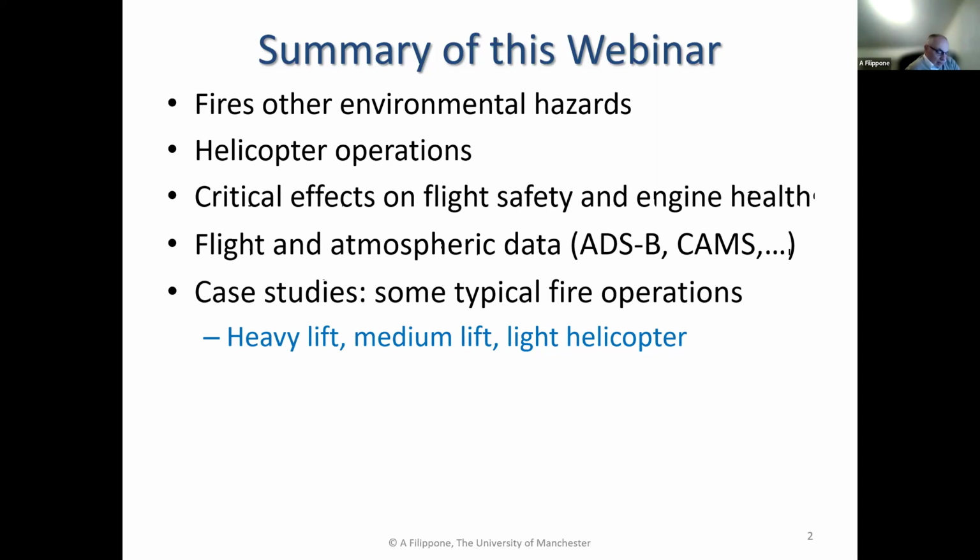You can understand the operations of helicopters and any vehicle fitted with transponders. You can analyze their flight operations by looking at ADS-B data, whether from the ground or from space. CAMS is a satellite system that records atmospheric and weather conditions all around the world. I won't talk much about that, but ADS-B is one of the things we've done.